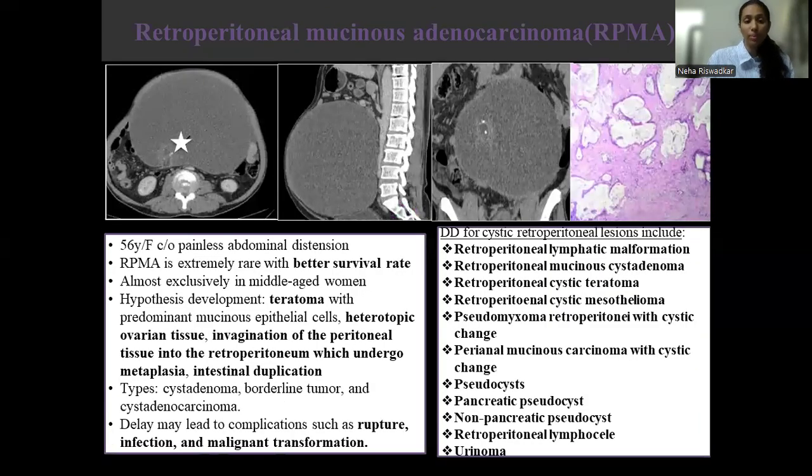A 56-year-old female complains of painless abdominal distension. A large retroperitoneal cystic lesion with enhancing septations, and few specks of calcification are seen. This turned out to be a retroperitoneal mucinous adenocarcinoma, which is an extremely rare neoplasm with a good survival rate. It's almost exclusively seen in middle-aged women.